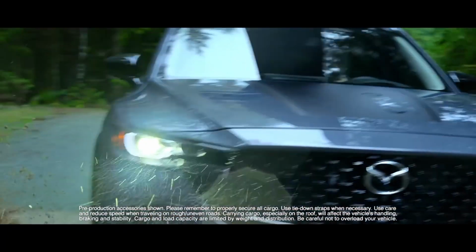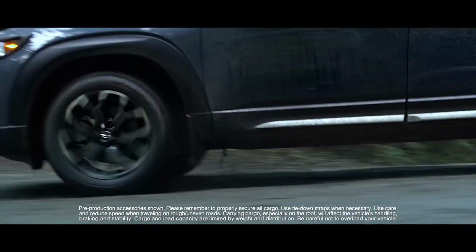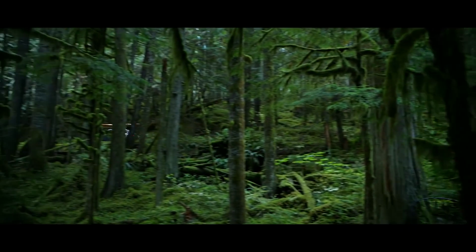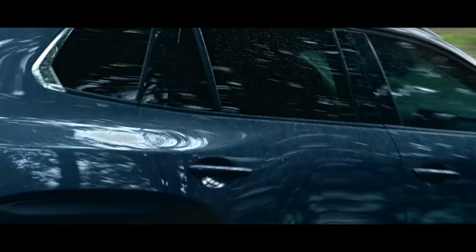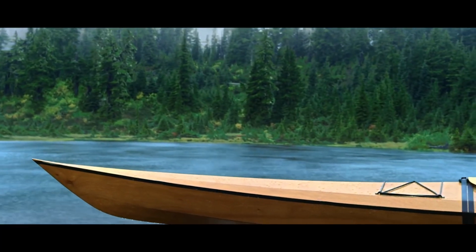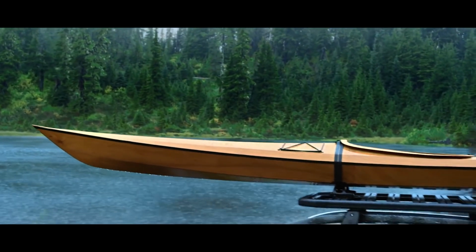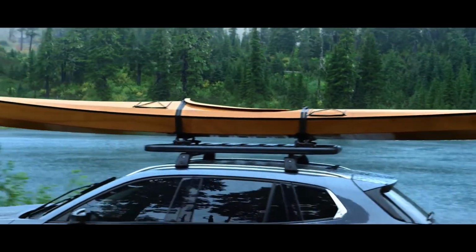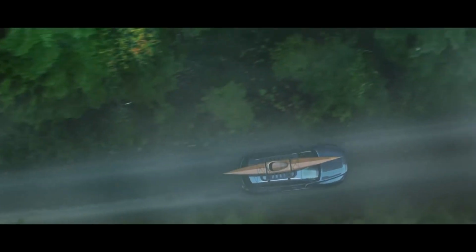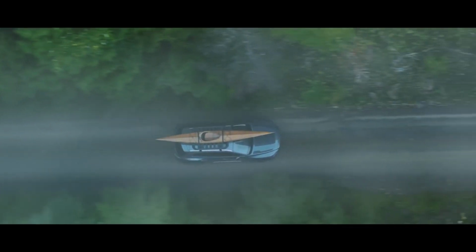Powering the base CX-50 is a naturally aspirated 2.5-liter four-cylinder, while a turbocharged 2.5-liter option is available. Power figures will be revealed at a later date. Both of these engines come paired to a basic 6-speed automatic transmission and all-wheel drive. Mazda says that a hybrid model and more electrified versions of the CX-50 will be available down the line.